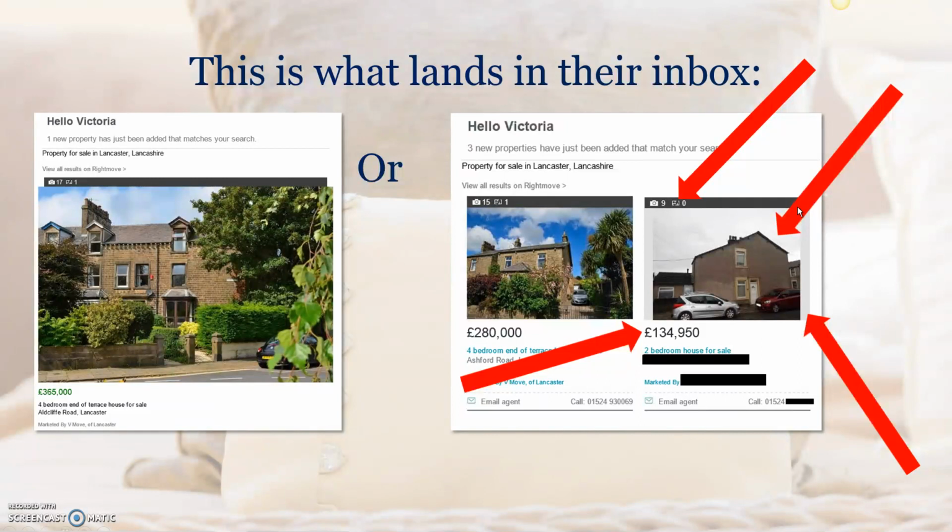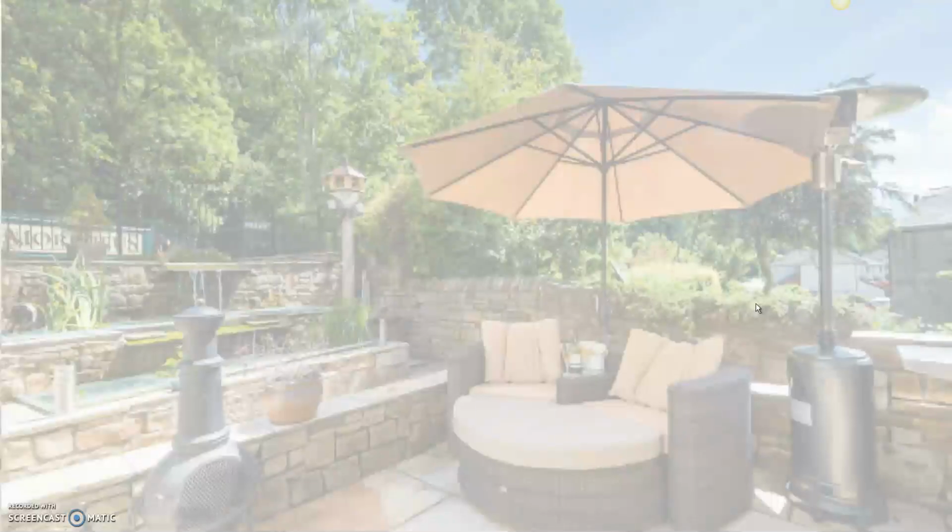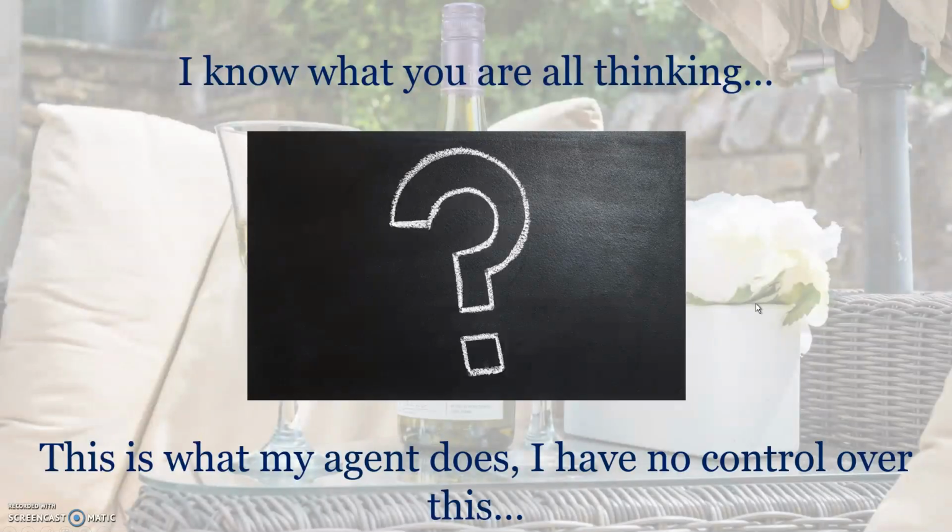So interesting. If both of those were both 4-bedroom end of terrace properties and they were both up for the same price, which one would you click on? The number 1, this one here, just because it looks more enticing. I know what you're thinking. Oh, I do know what you're thinking. This is what my agent does, and I have no control over this.